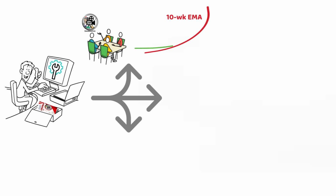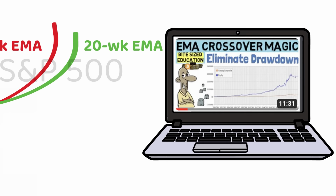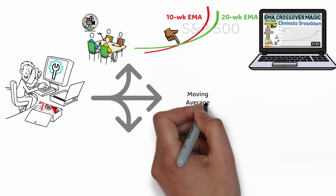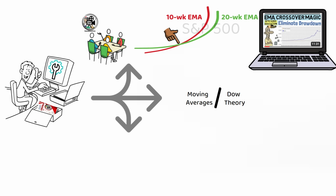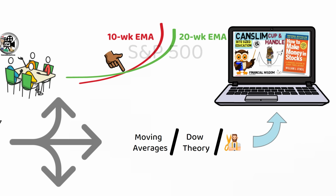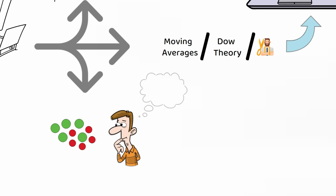Ideally, each trader should have a mechanism to determine market direction and trade accordingly, and there are several ways to do that. Members of our group will know that I like to use the 10 and 20-week EMA crossover to identify the broader market direction, and I'll leave a video link at the end which discusses this in more detail. Others may apply various other moving averages, Dow theory, or something more bespoke like William O'Neill's approach to determine the health and direction of the market. However, there can be no better approach than taking feedback from your own trading statistics and adjusting the position size accordingly. This is where progressive exposure comes in.